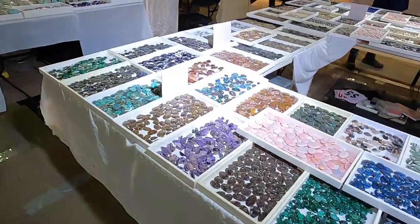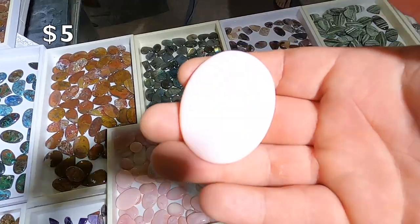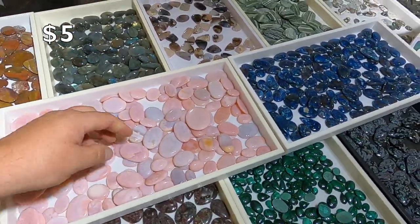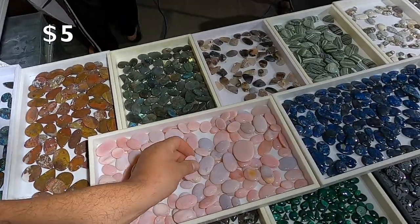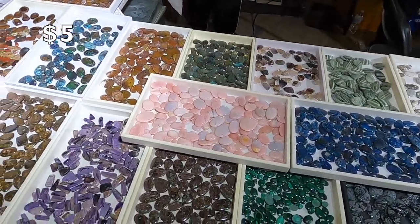Those were the $10 pieces. Some more $5 pieces. Some beautiful Peruvian pinks. Love this opal. I wonder if there's ever any fire inside of this stuff. I've never seen any. I've never heard of any that had fire. But the blue Peruvian opal, I've definitely seen have a little bit of fire inside.